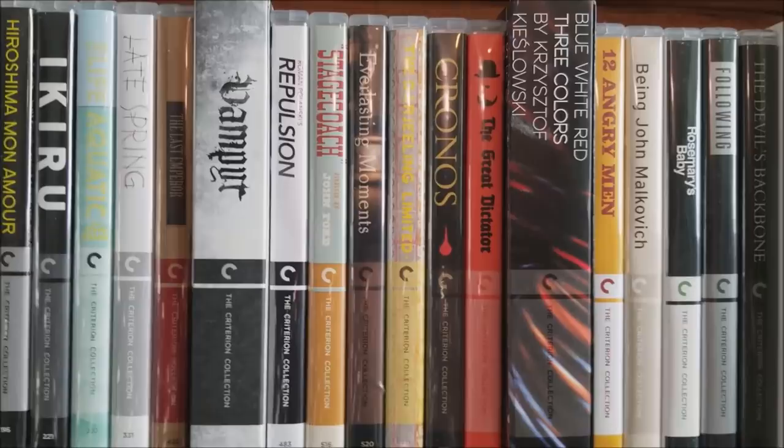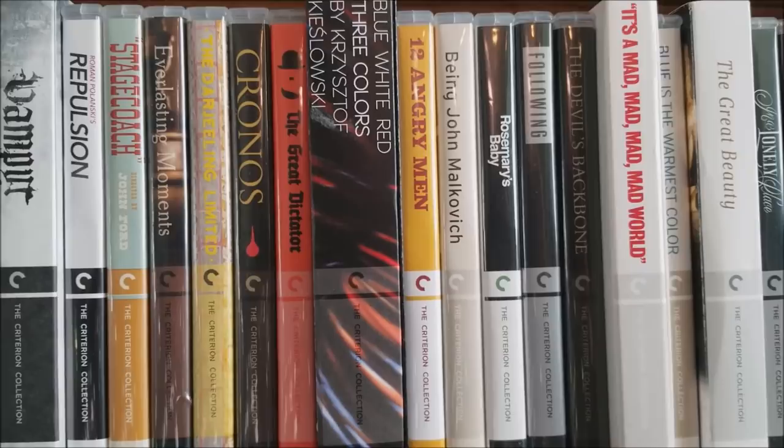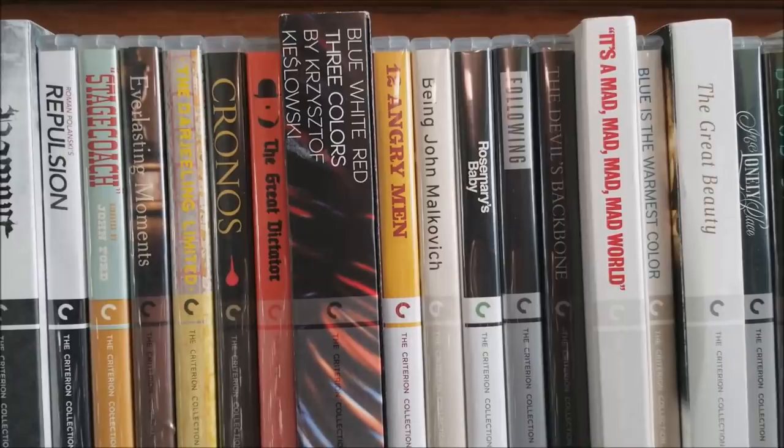Stagecoach, which I have not seen, by John Ford. Everlasting Moments, I have not seen. Darjeeling Limited, Wes Anderson. We got Cronos, which is Del Toro's first movie, which is great. We got The Great Dictator. It's my only Charlie Chaplin. I'm going to add way more Charlie Chaplin movies to this collection.